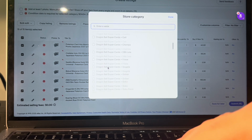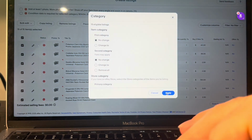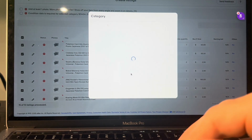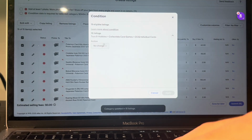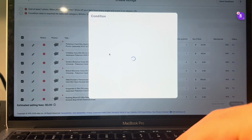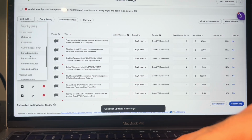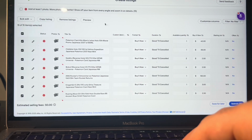And in my scenario, I have store categories, so since I'm listing Japanese singles, I'll put it in the Japanese singles category, so that way when customers come to my store, they know exactly where to look for certain cards. And this is a big one, the condition. Being able to set the condition for all of your items at once saves so much time, because that filter or whatever is very slow for some reason, and it takes like 5 seconds to load. So doing that 100 times can take a lot of time.